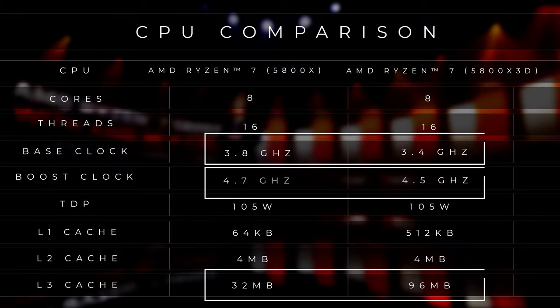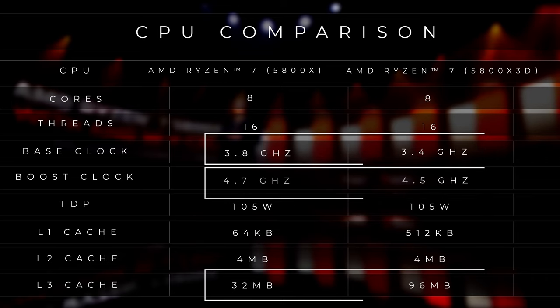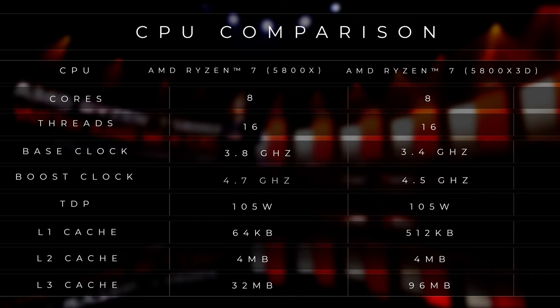So if you take a look at both the spec sheet of the Ryzen 7 5800X 3D versus its predecessor, the Ryzen 7 5800X, you can see that in terms of spec sheet, they are more or less identical, apart from two major portions.